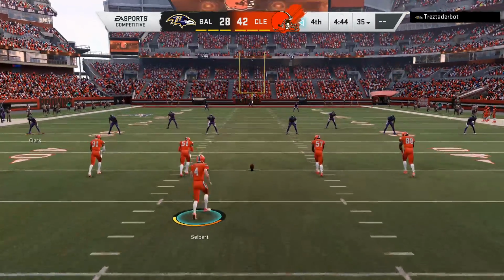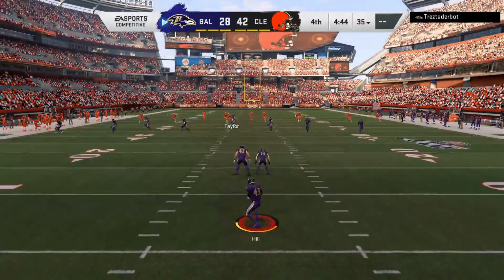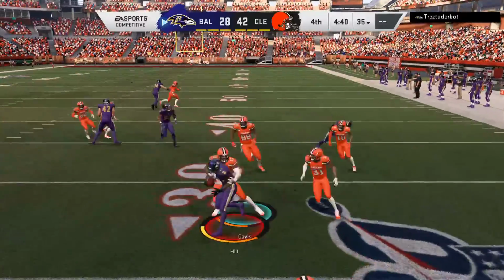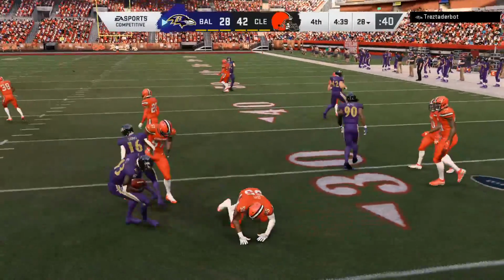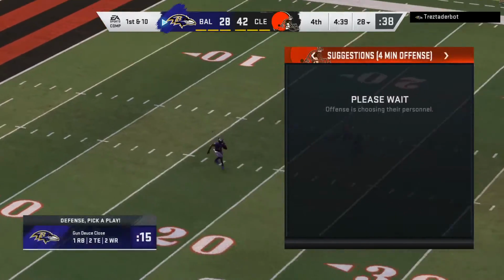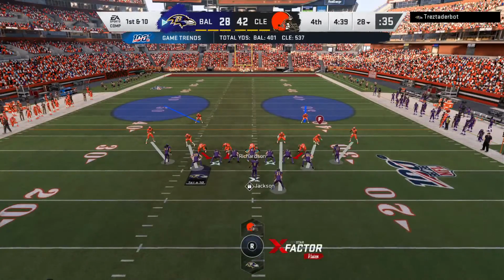Following the touchdown, here's Seibert now to kick it off. This will be fielded at the 8. And he'll take it past the 25 and up to the 28-yard line. The Raven offense set at the line for this next drive.